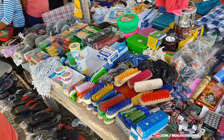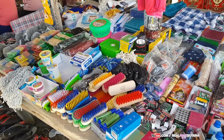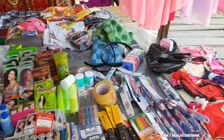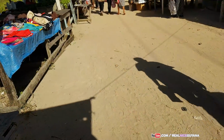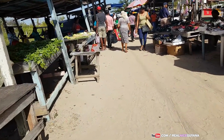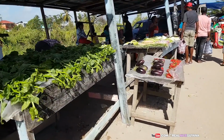Now you got all color hard brush. I guess when you left Guyana it was only the white one, right? Now you got different color. Different color for every day. Going to be scrubbing in colors.